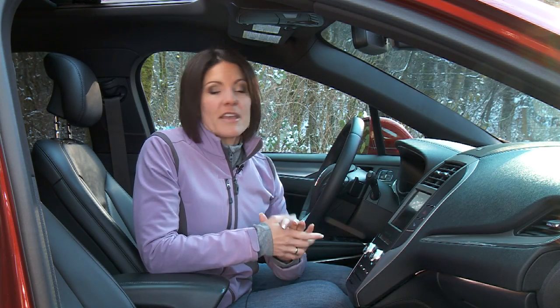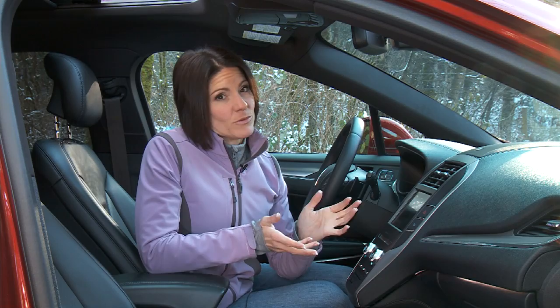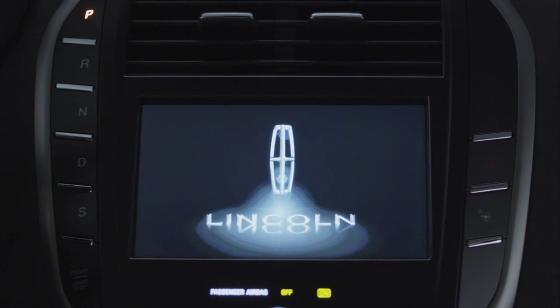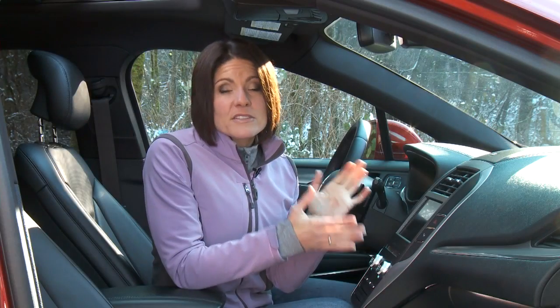The interior of the MKC is very pleasant, but there are some unique features that a lot of people are really going to like, and some people won't. The first is the push-button transmission next to the center console. It's not very intuitive, and going from reverse to forward during parking is not as easy as with a conventional shifter. Then there's the center console.